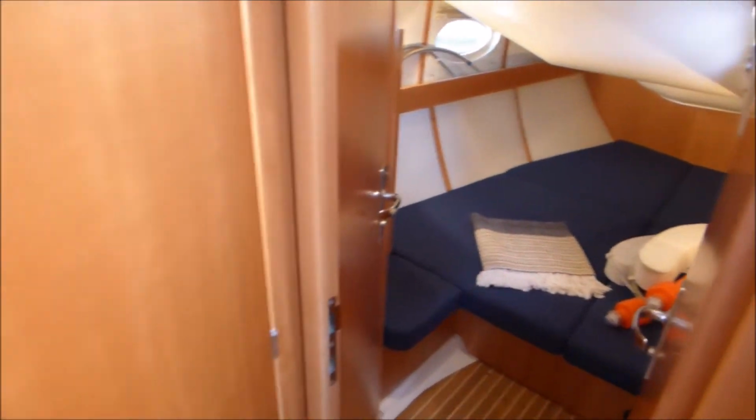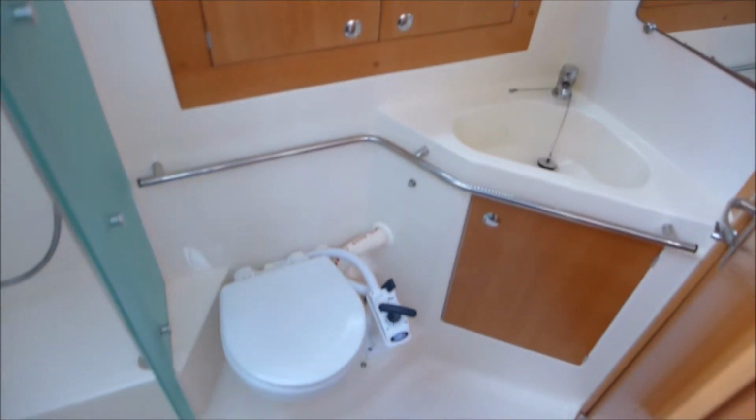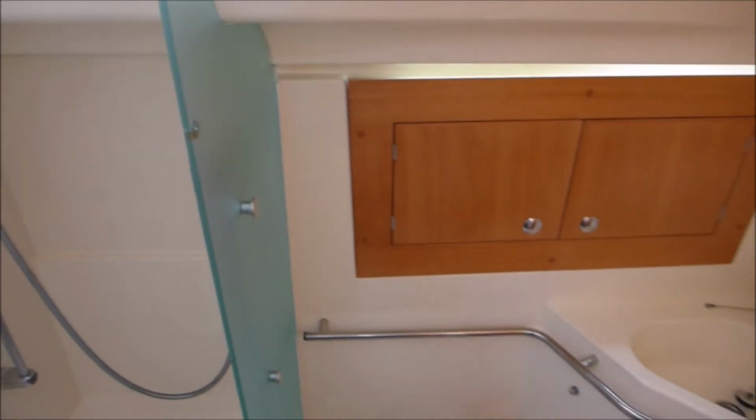Going into the door from the saloon, we can see the head with a single sink, Jabsco manual sea toilet, and then a separate shower area forward. These boats have very big windows, tinted glass here to give you some privacy but plenty of light.